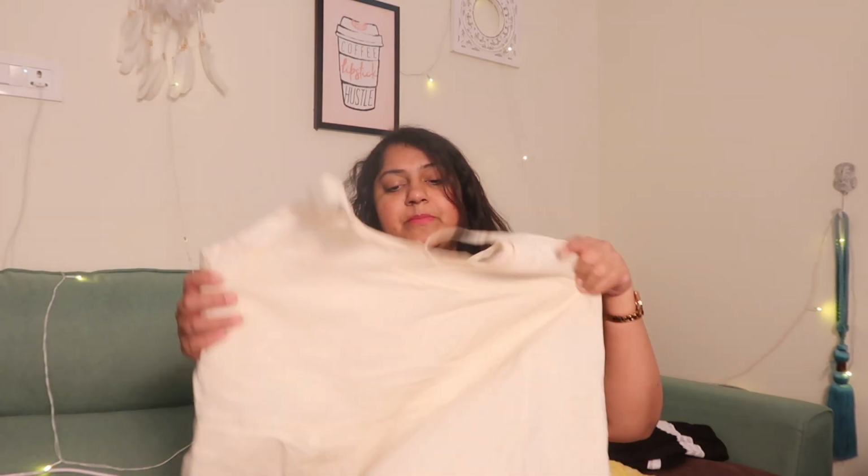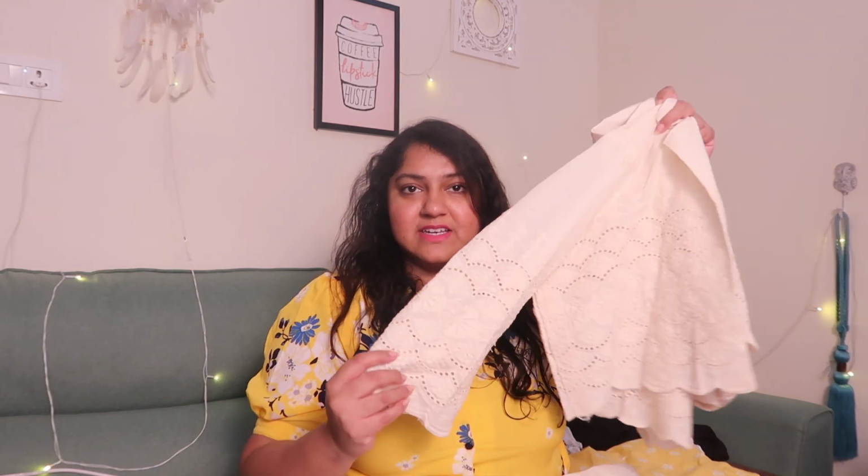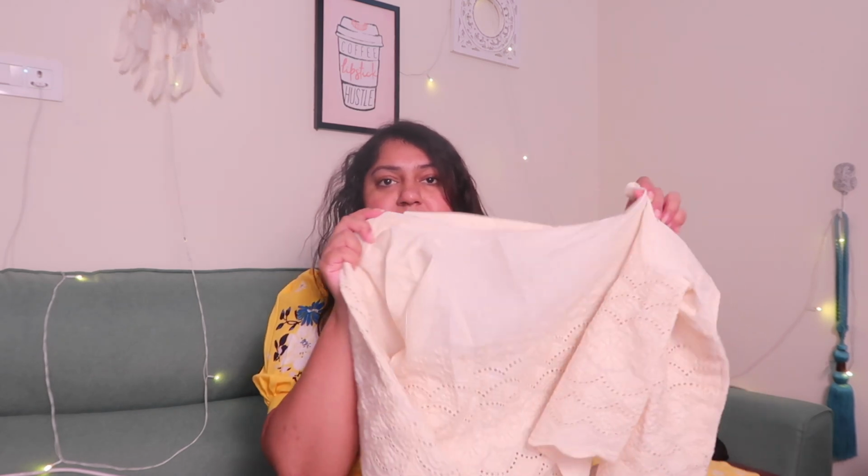So this is the slip dress. It is quite long and can be worn as a dress. Very pretty one. It can be worn by itself, but it does come with a jacket. This is the jacket that it came with. Even the jacket has really nice cut work. At the back also it has this cut work entirely.